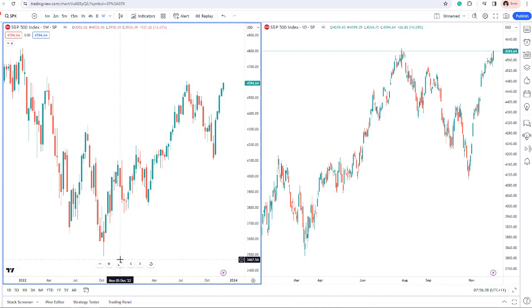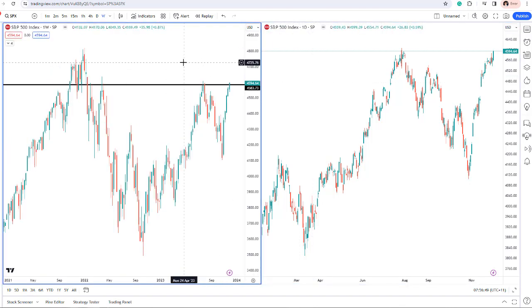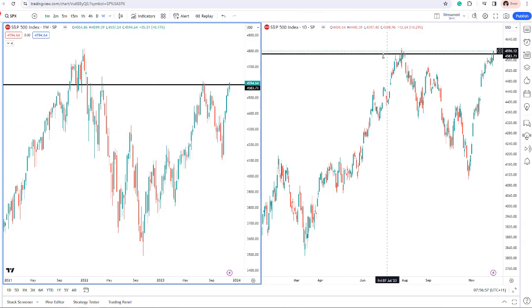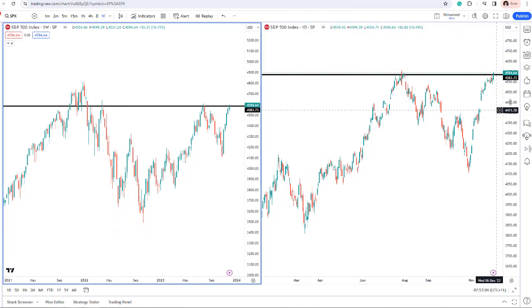So if I bring up some trend lines through here, I'm going to use this weekly chart to the left and daily chart to the right, okay? The reason I'm using this is because we want to see where the major levels of support and resistance are. So we can definitely see, I'm going to sync this in layout. This is the same line here on this chart. Okay, I'm going to sync this layout here.